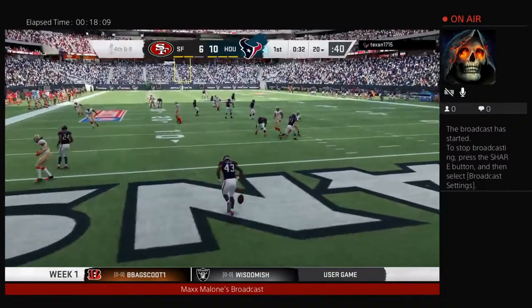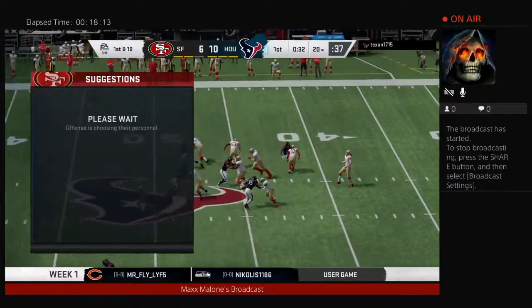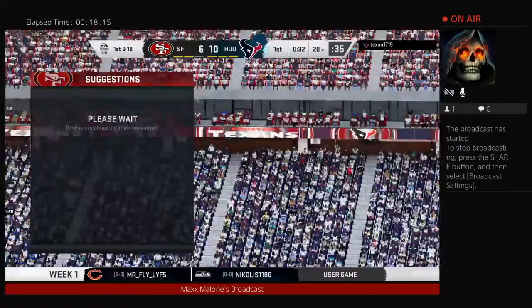Now this is fielded in the end zone. So possession goes over here on the punt. And the Texans will take over at the 20.